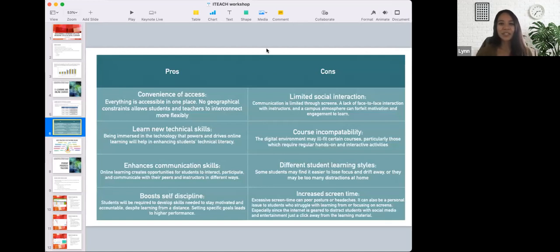Okay, so here are some of the pros and cons of virtual or hybrid learning. I guess we'll go over the pros first. The pros would be convenience of access. That means everything is accessible in one place. Students don't have to relocate themselves. There are no geographical constraints, which allows students from different areas, right? Not just different places in the community, but different states or even different countries. So this gives students and teachers more flexibility to interconnect online and get the education that they need.